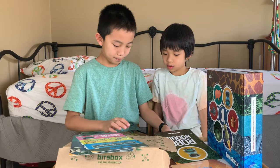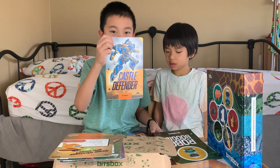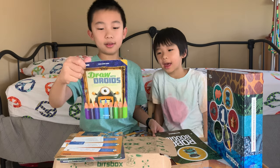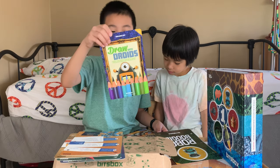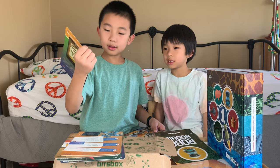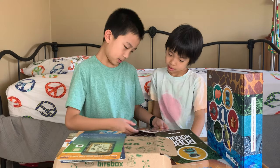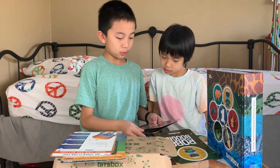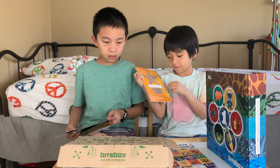Okay. Bed Bug Bed Lamb, Bernie the Arbot, Castle Defender, Draw with Droids. And this one's a challenge app. What? Oh yeah, it is a challenge app. So I guess, what's a challenge app? That means they only tell you what to put, but they don't tell you the code. Welcome to the wormhole. And then finally, there's 2 pages of tips and tricks. Now I'm gonna unwrap the favorite apps.